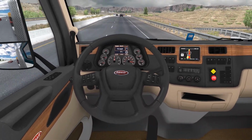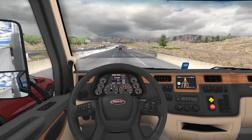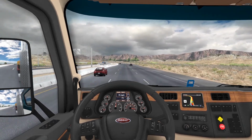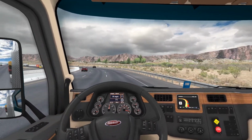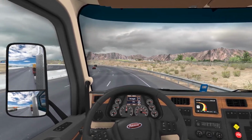And I do think the wheel is massive. I mean, look at that. Perhaps a bit too big. Sort of takes up the whole of the cabin. Still trying to get to 80 miles an hour though. The mirrors are pretty good, to be honest. Very big. Very easy to see out of. There's not like a massive bezel or anything.